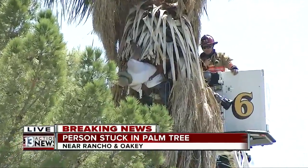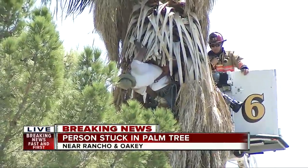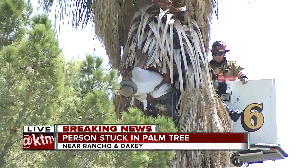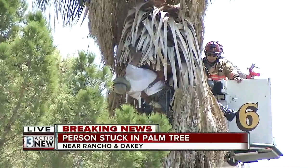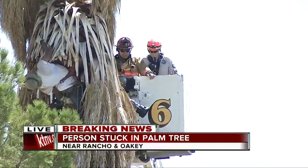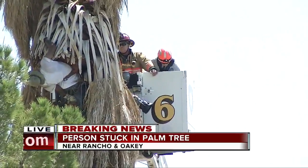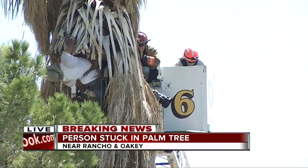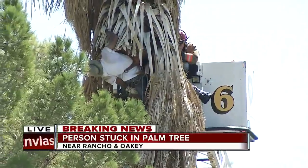I did see his arm move a little bit, and it does look like right now they're trying to cut down some branches, maybe make it easier to get to him on the backside of that tree. It is a serious situation, because we have actually had people hurt, and we've also had deaths in Las Vegas when this has happened. I mean, we have so many palm trees. We have landscapers or tree trimmers who get up there to cut them down because they grow, and it is a dangerous situation, and it's proven so in the past.